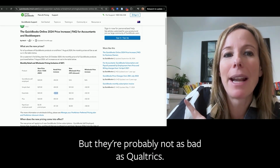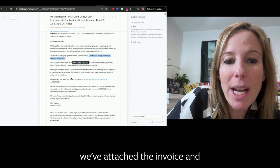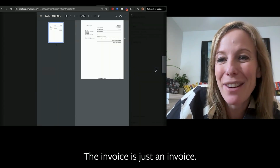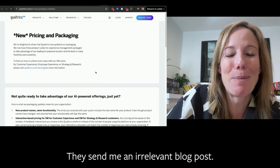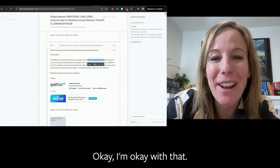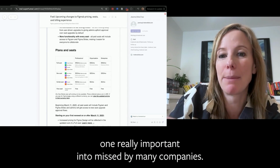But they're probably not as bad as Qualtrics. Qualtrics basically sent me an email that said, hey, look, news, we're changing the name of something. We've attached the invoice, and let us know if you want to renew. And I'm like, can you summarize this increase for me? The invoice is just an invoice. It doesn't tell me the anchor. And over the course of 5 emails with this person, where one, they send me an irrelevant blog post that just says, we have new pricing, no context as to what it is, I finally found out that it's actually just a normal 5% increase. Okay, I'm okay with that. Why don't we just say that up front, Qualtrics, instead of hiding it? So this idea of price transparency is really important, and missed by many companies.